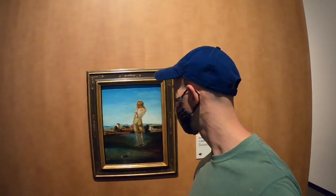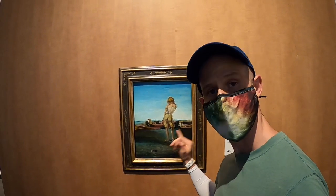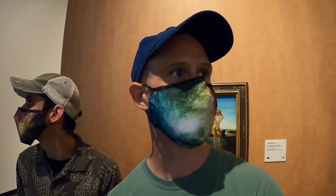This piece is called Girl with Curls, and you can start to see his paint strokes are evening out a little bit, and he's starting to come into his own as far as his artwork. Very cool. So now we're going to get into anti-art.